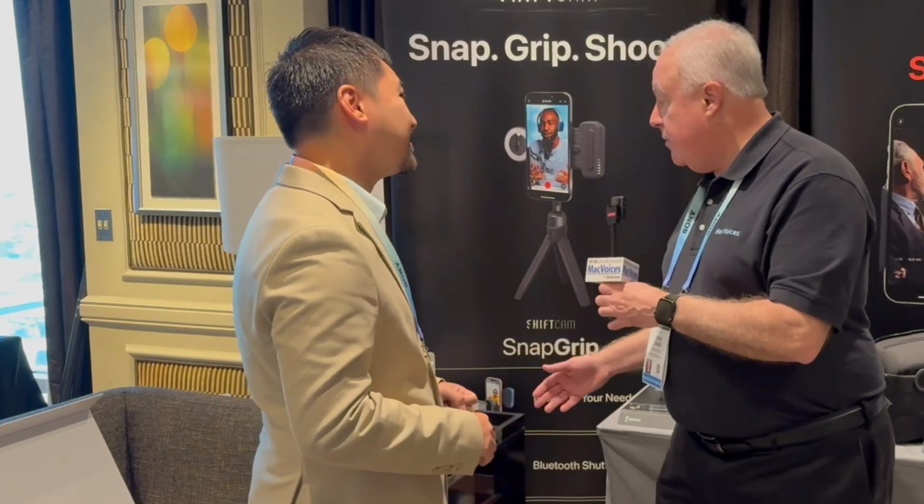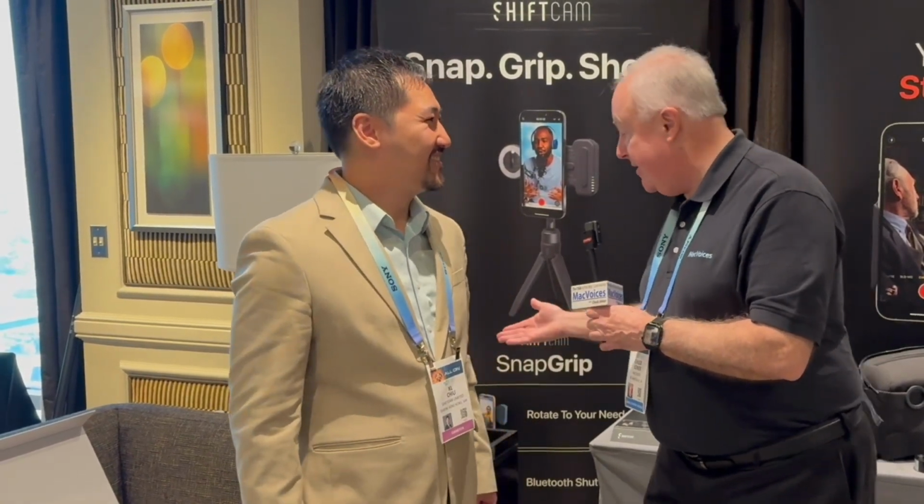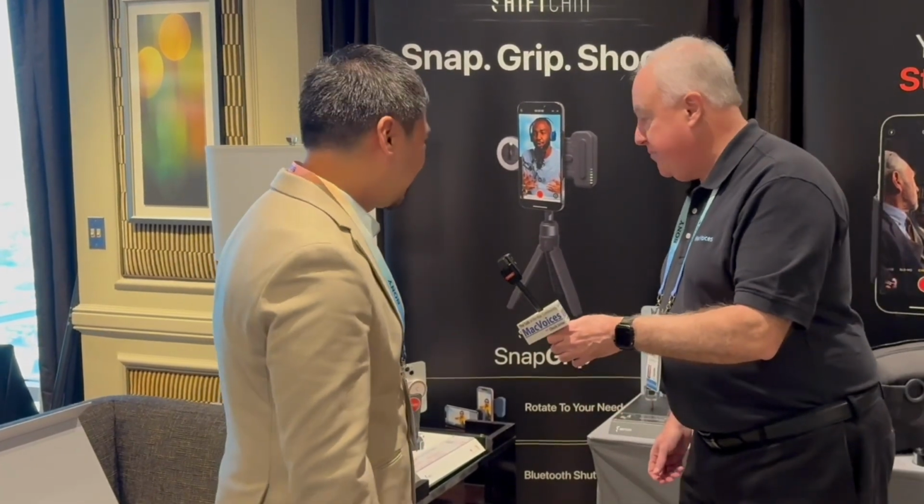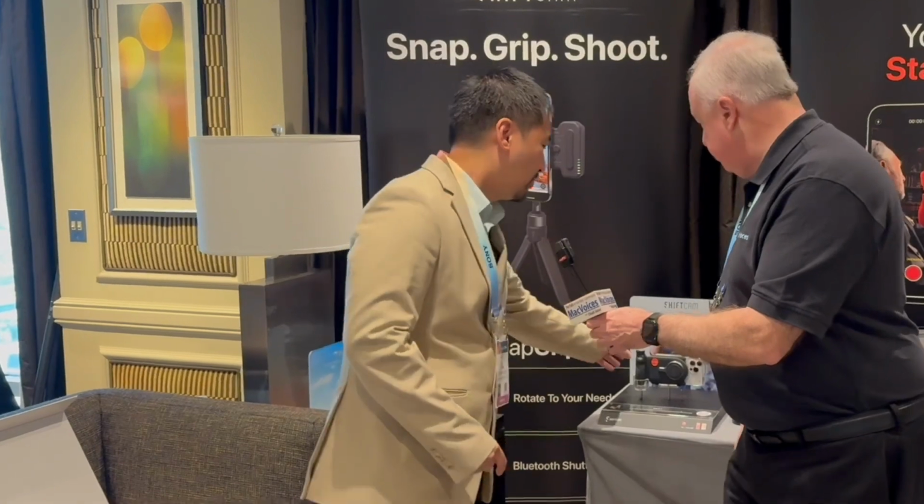We should probably tell everyone that this is being shot with a ShiftCam product. Yes, so I can see it in here. It's perfect that we're able to introduce the model we're using, also the upgraded model. Certainly. Well, I would like to first talk about the ProGrip.